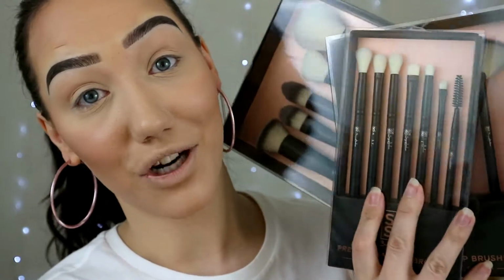So jumping into what they sent me: 3 brush sets. Now I don't know about you, but I love brushes. I love brushes so much. And when I get sent PR and there's brushes, the brushes are the first thing that I'll play with, because good tools is what's needed to do good makeup, in my opinion.